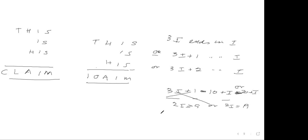Could be 3i plus 2. So let's try that. 3i plus 2 ends in I. So you're going to have, it's equal to 10 plus I or 20 plus I. All right. So you could have that you're carrying over 2. If you carry over 2, then you get 2 plus I plus I, which is 3i plus 2. Ends in I. Can say it's equal to 10 plus I or 20 plus I. So in this case, you have 2i equals 8. So you have I equals 4 here. Or you have I equals 9. You could have that situation. Right?